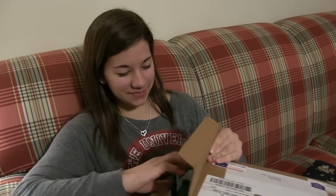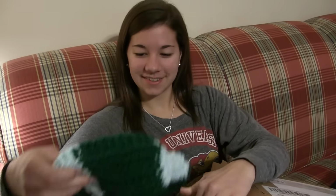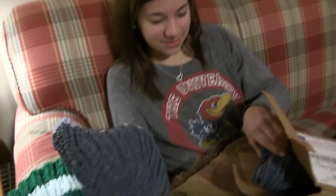Hats for vets. Ooh, look at that. That is nice. So a friend of the channel mailed you. Look at this awesome hat that you're going to give to a veteran. That is super cool. Look at that one. I think these are so cool. This is actually from Charlotte, so thank you so much for sending these hats. I know that so many veterans are going to be blessed, so thank you. Very nice. Thank you very much, Charlotte.